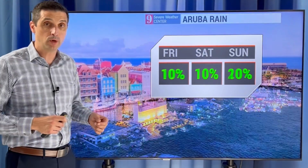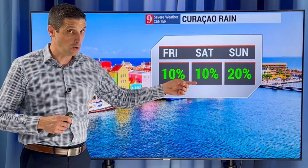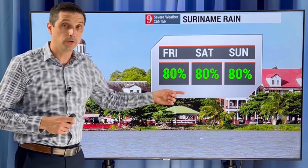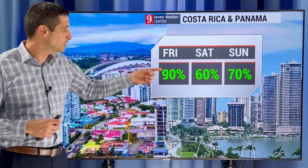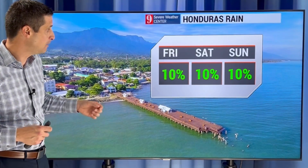Aruba, rain chance through the weekend about 10%, 10 to 20% chance in Curacao, but next week, watching some of that rain that we'll be trying to pump in. Guyana, the rain chance stays high, watching out for some areas of flooding in Suriname. Cuba, it would just be that pop-up shower or storm. Rain chance stays on the elevated side, but it does go down some in Costa Rica and Panama.